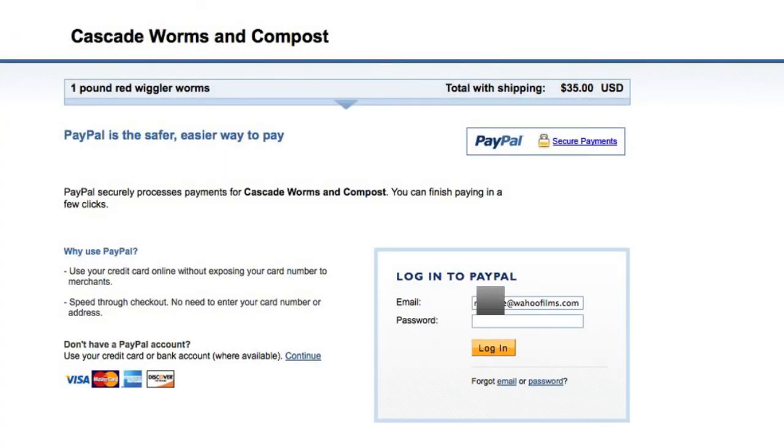So let's review what you'll see when you press the PayPal button. You'll first come to this PayPal page. Here, if you have an account, you can just sign in as usual. If you don't have an account, click on the Continue button and you'll get a page asking for your credit card information. Once you've set up the payment, you'll see the order form.